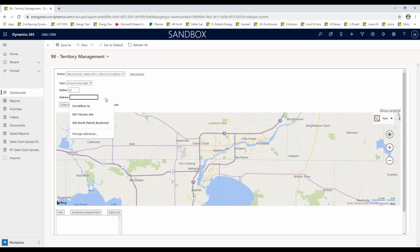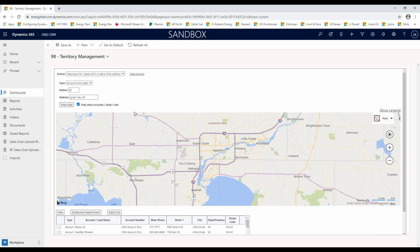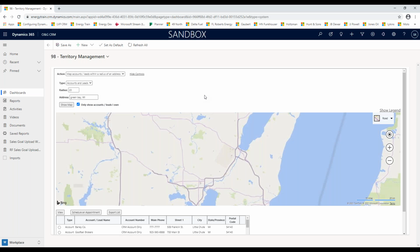So what I'm going to do is just put in a city. I'm just going to put in old Green Bay, Wisconsin. I'm going to say, show me all of my accounts and leads within 20 miles of Green Bay, Wisconsin. I'm going to be driving over there. Should I make appointments or stop and see anybody on the way?